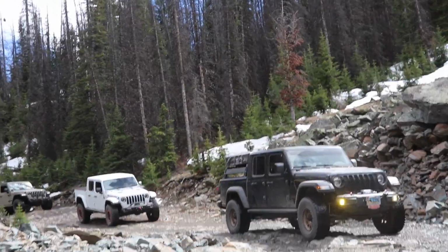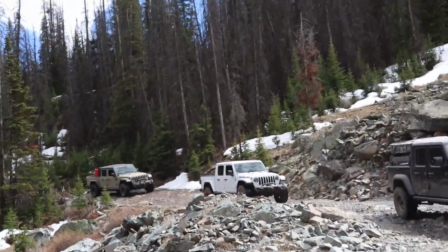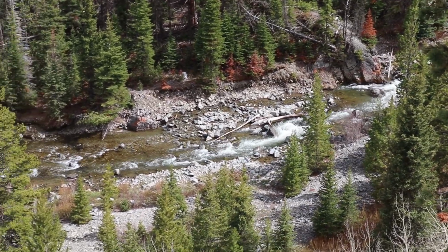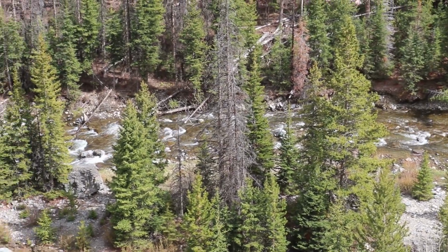After checking out the town site of Kerwin, we headed down off the mountain to our next camp location, which was a beautiful campsite located right on the creek and just down the valley from the Double D Ranch.